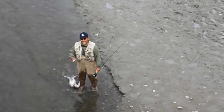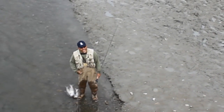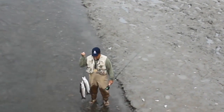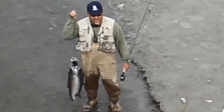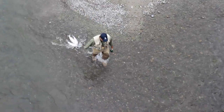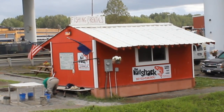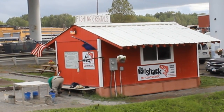How you doing? Hey, would you mind holding those up for the camera? Oh man, nice fish. In fact, if you're a tourist and don't have your gear, there's even a place to rent your own fishing gear, waders, nets, whatever.